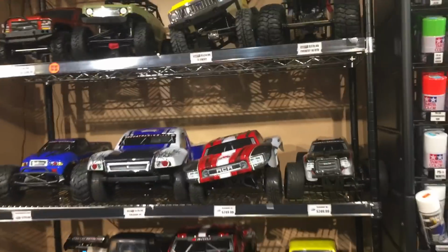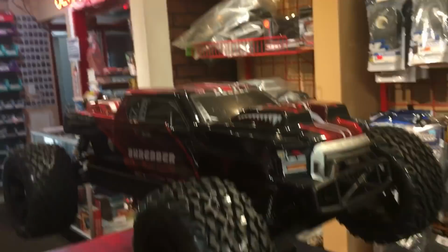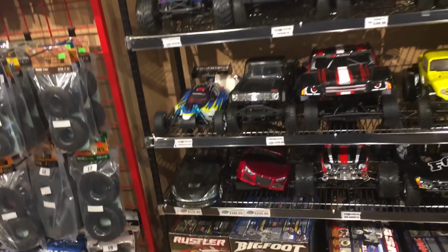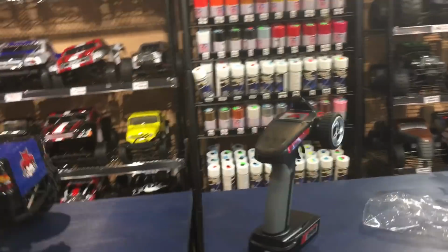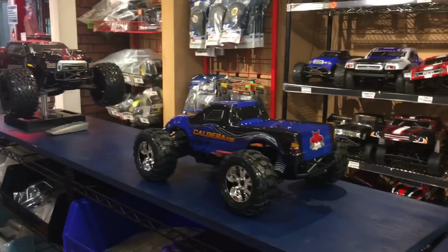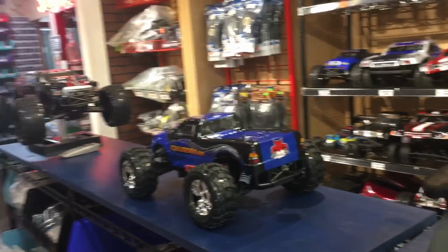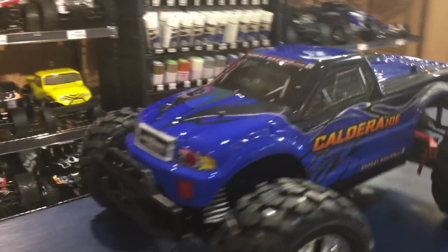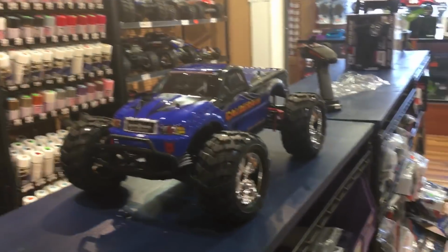Even the Blackouts are really tough. The Everest is just a hit. The Shredders, excellent. They've done it. Lightning EPXs are really popular here too. That's a little red car down there, which is pretty cool. We have thinned out the Redcat herd in the last couple of years. Some stuff was just kind of getting funky, but the Caldera has always been great. We love it. We love working on them.